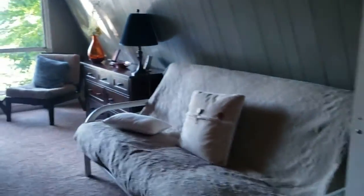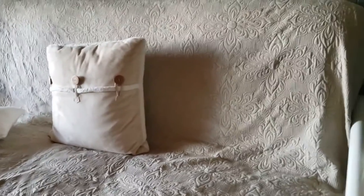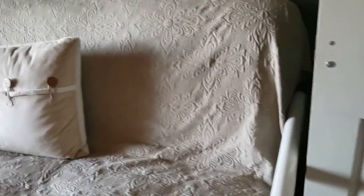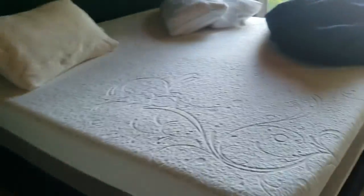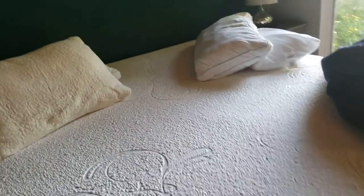And this is the master bedroom. There's a futon in here if you're a family, you could squeeze a couple of kids on there, I'm sure. There's a closet with pillows and linens and blankets and a vacuum cleaner and a box fan. And there's a king-size bed in here, which was very comfortable. It's memory foam. Probably the best sleep I've gotten.